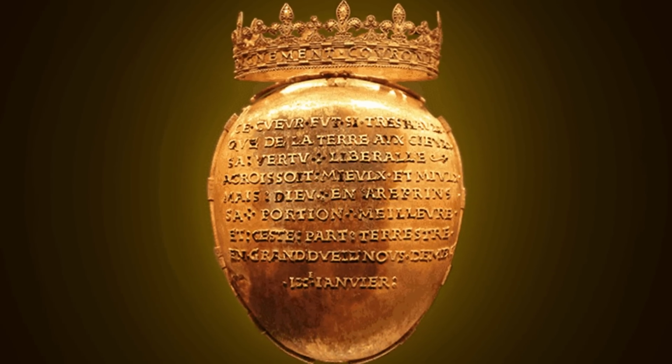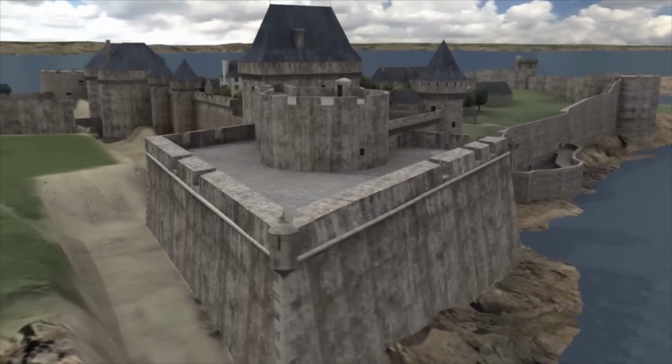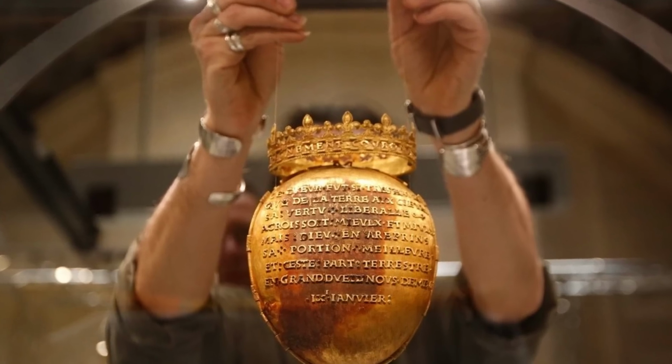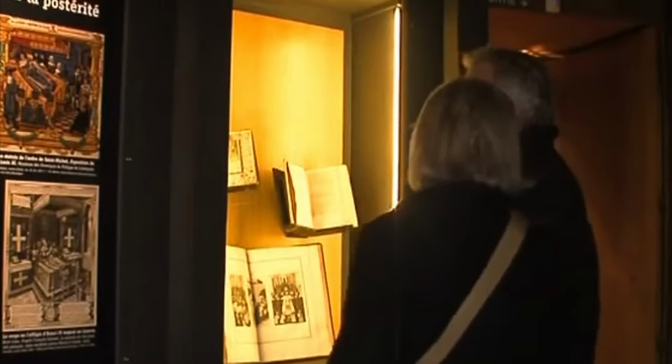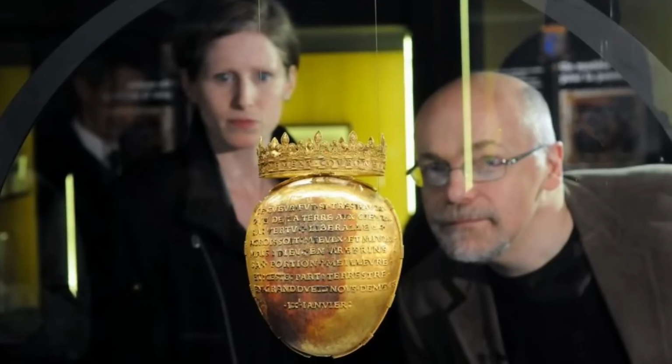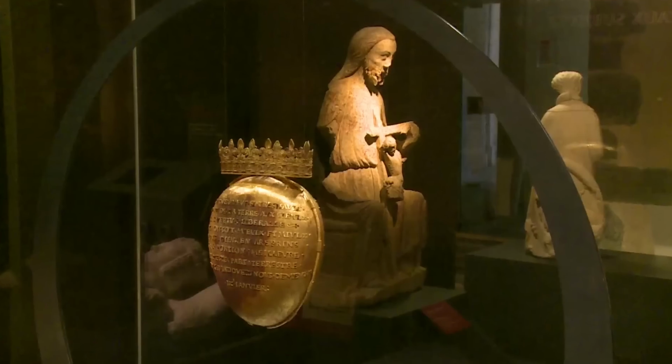Anne was a hugely significant figure in French history. She's the only woman ever to marry 2 French kings, and also managed to find time to marry a Holy Roman Emperor before she passed away in 1514. Her death was considered such a national tragedy that the official period of mourning lasted for more than a month.